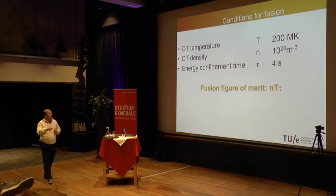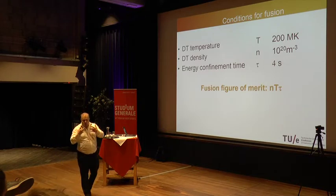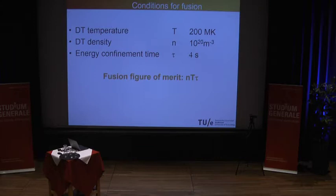And finally, we want to be efficient. What does it mean? If I store a certain amount of energy in my fuel, I need a certain amount of power to maintain that. And the ratio between the stored energy in my fuel and the power that I need to couple into my plasma in order to maintain that is a time scale. And the time scale that we need to achieve for ITER is 4 seconds. So we need to satisfy these criteria simultaneously.